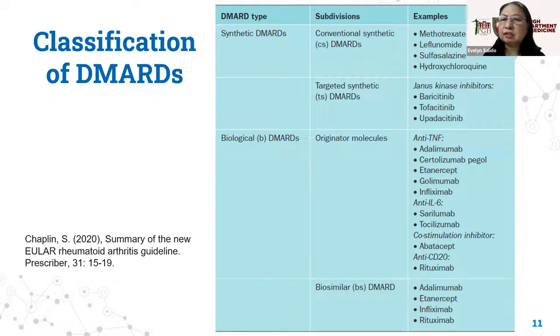The biological disease-modifying drugs, these are divided into originator and biosimilar DMARDs, and we have the anti-TNF, the anti-interleukin-6, the co-stimulation molecules, as well as anti-CD20. So many of these are also available in the Philippines. So we have more drugs in our armamentarium for our patients with rheumatoid arthritis.